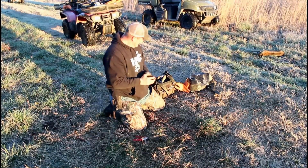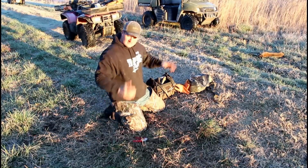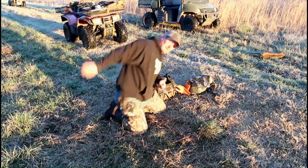One cat down, perfect location to catch a cat. We've got all this thick brush around us. We got these nice grass travel ways. Guaranteed slam dunk cat set.